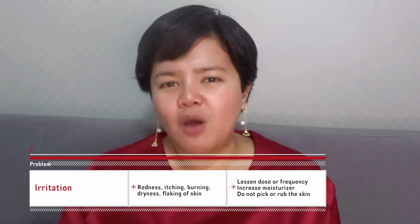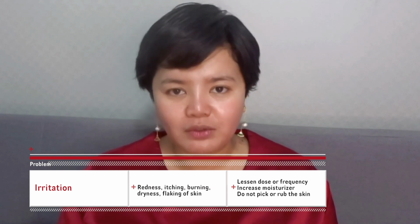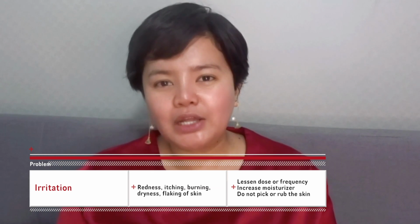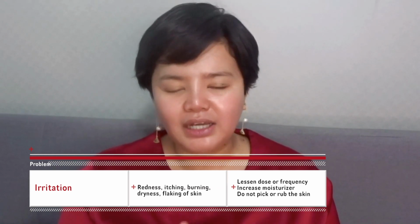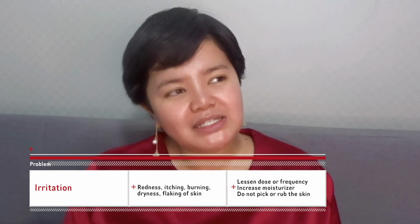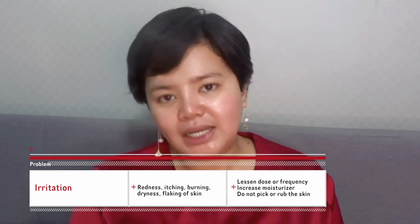This is the most common problem with retinoid use, and usually it's because you have used too much of the product. So really the first thing that you need to do if you're experiencing this, as long as it's not too much, but if you're experiencing this, cut down the amount of retinoids that you use. So if you're using 1 pea size amount, cut that into half. If you're using 1/2 pea size amount, cut that into 1/4.